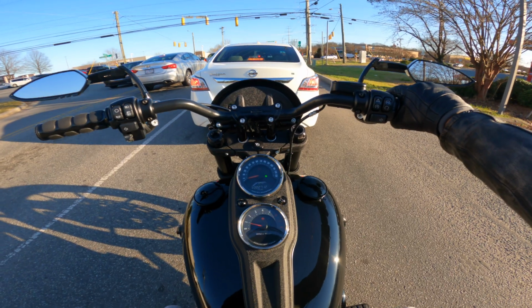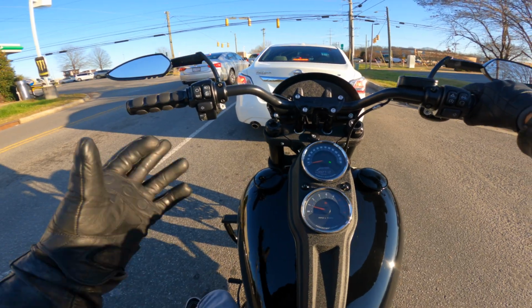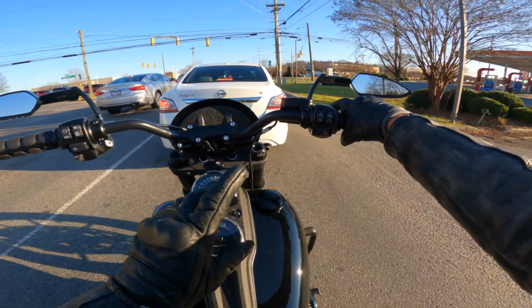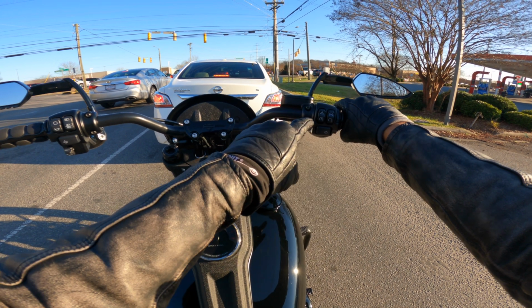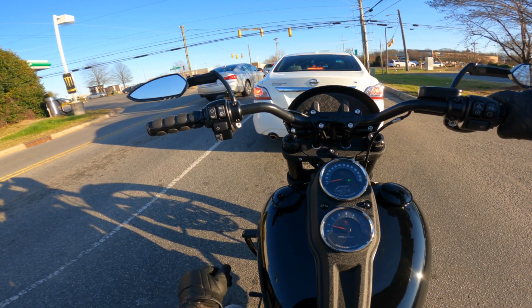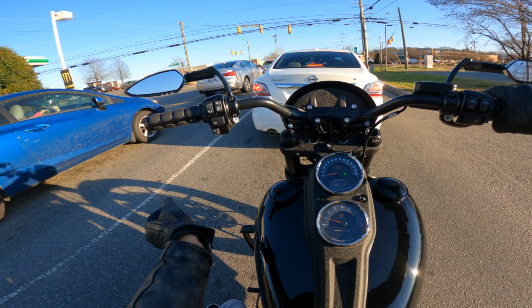All right, so while we're waiting here at the light, let's take a look around at what we got here. You got your controls here. You got your right blinker there, as well as your run start, as well as your hazard lights. Over here, you're going to have your left blinker as well as your cruise control options, which are right there.